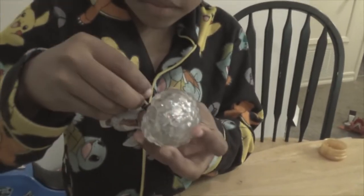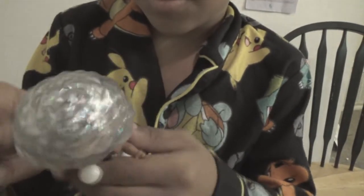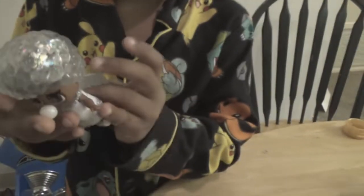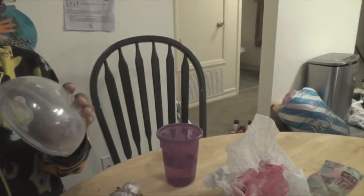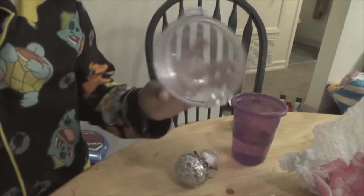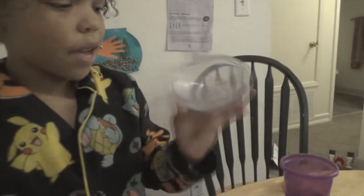Yeah. Let's put her in. Let me see. Oh, that looks cool. Whoa. She looks so cool. Okay, now we just figured out why it's called glitter glow. Let's first snap this piece in so the doll can stand. But this, guys, is not permanent. We are going to play with her in the future.